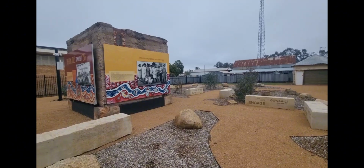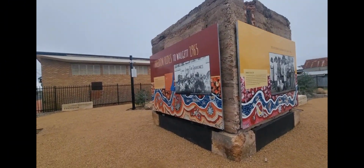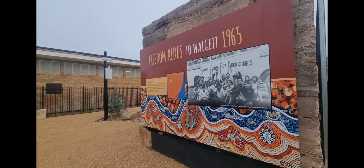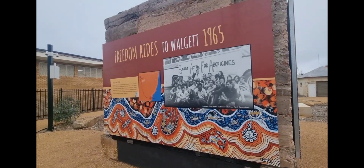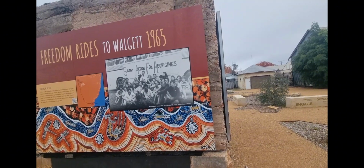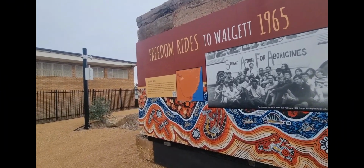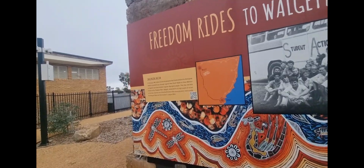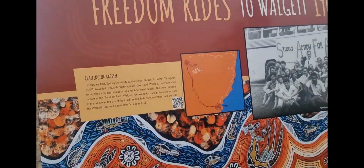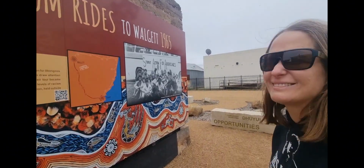So next up, they've got this Freedom Rides thing, and it's all about the Aboriginals here. They were separated, put on a reservation. They were all moved off their farms where they were working and living, and moved to the outskirts of town, and they weren't allowed to ride the bus, like segregation.